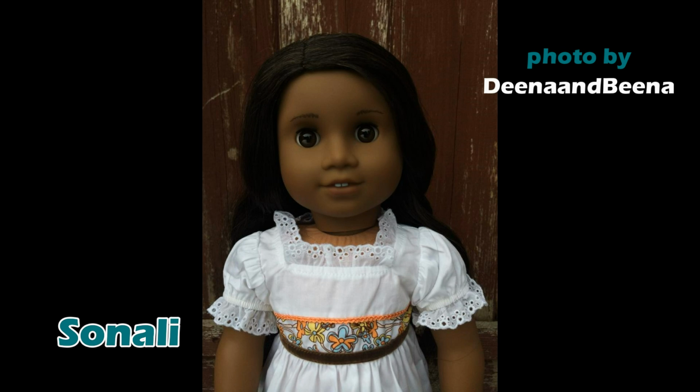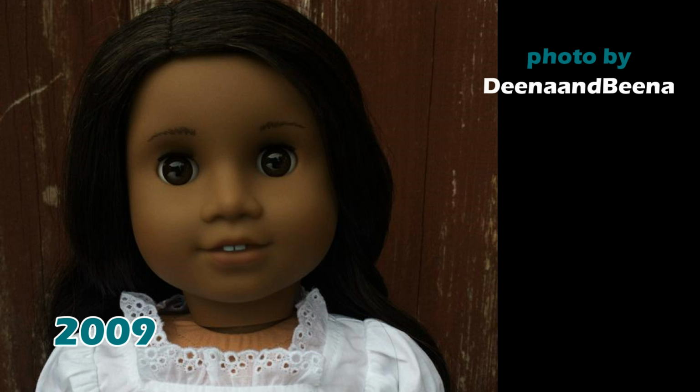Alright, the seventh face mold is the Sonali face mold. It was introduced in 2009 on the Sonali doll, which is a Girl of the Year doll, and she was friends with Carissa. It was initially created as a prototype for Mia, but it was never used.